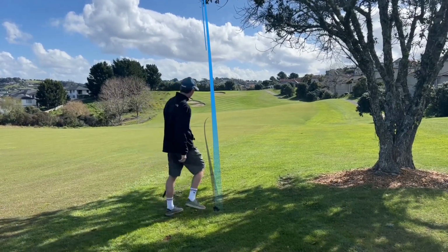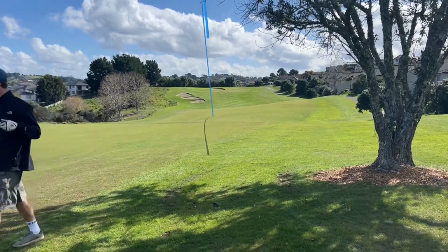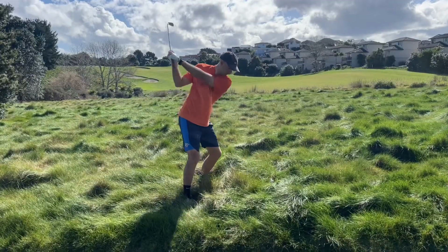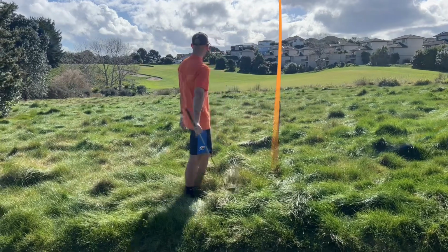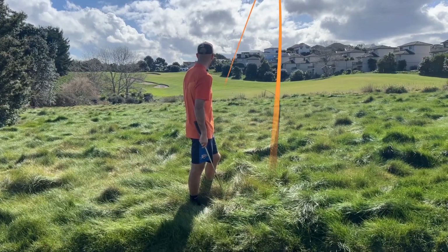Korban just laying up to a good number here. Pretty smart move on this as it was into the wind. That was one of my shots of the day out of that fescue. I was really happy with it, as you'll see in my reaction.